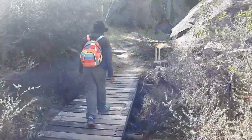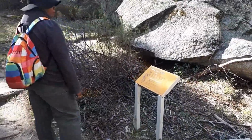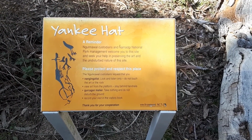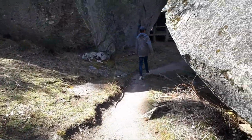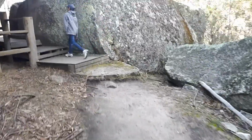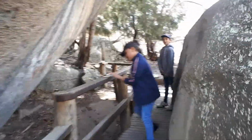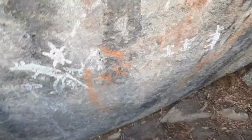A reminder: the Aboriginal custodians and Namadgi National Park management welcome you to the site and seek your help in preserving the art and the undisturbed nature of this place. Please protect the space. Do not touch the rock art. View art from the platform. Stay behind handrails. Do not disturb the ground. Fill in the visitors' book.